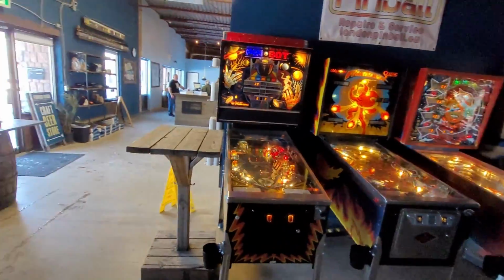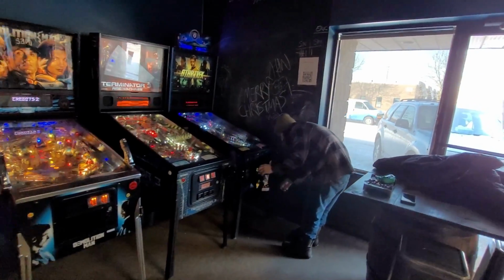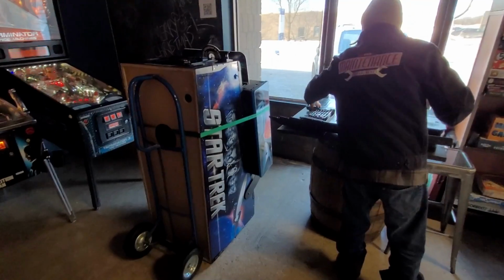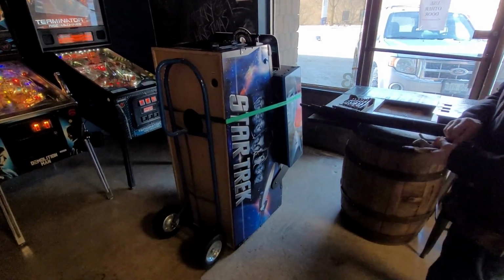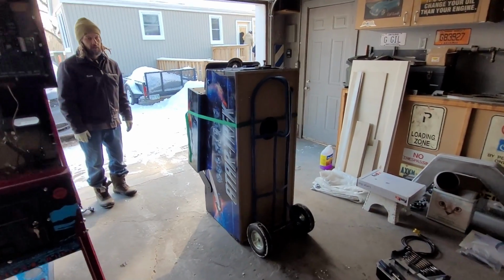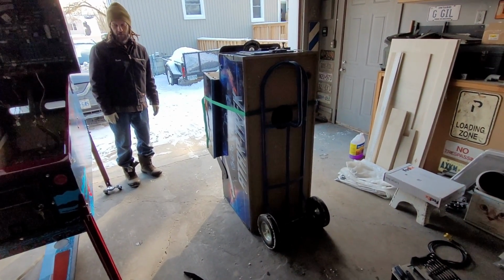Oh yeah, I shouldn't dawdle too long because Kevin does have to clock in within an hour, so we better get our crap together. All right, Star Trek is folded up and ready to go. And look, we got some pinball action. All right, we made it back. Oh, I'm getting a spam call again. I'll just hang up that.